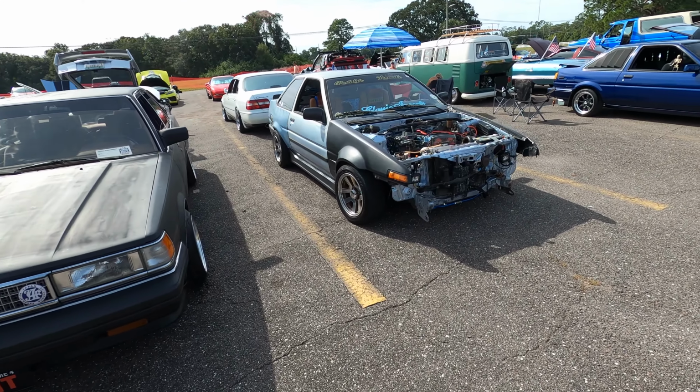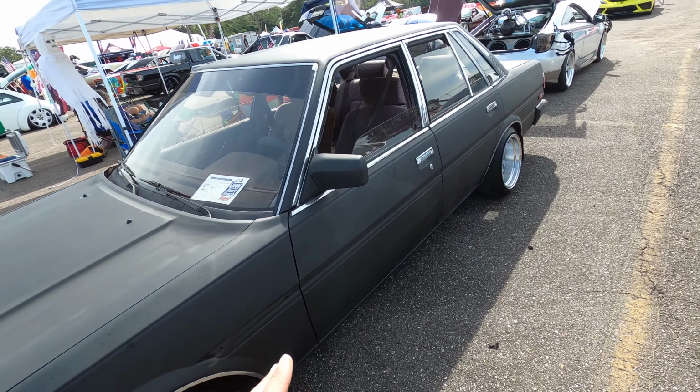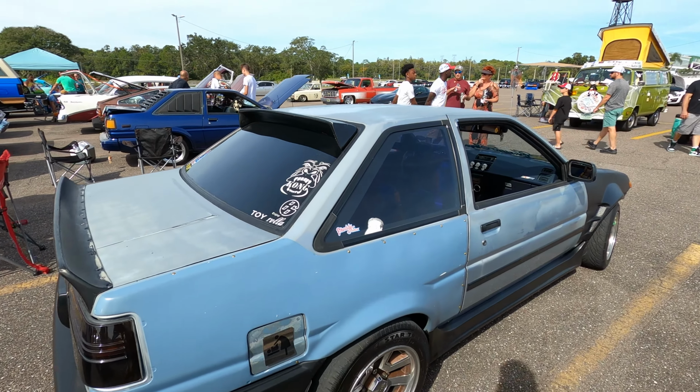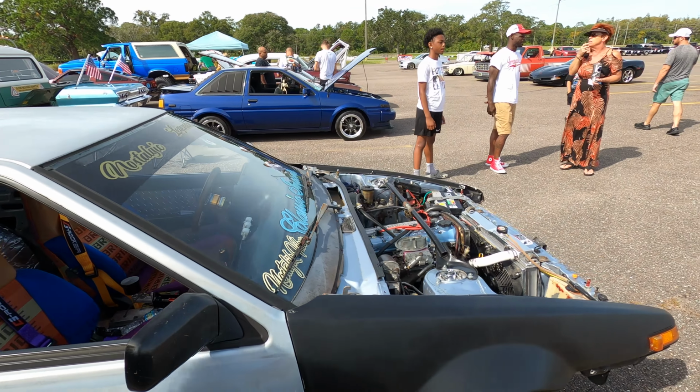Toyotas, these are Corollas. Not the Impala, the red Impala. I like the boxy styles. Cresta. AE86, these are sick. Oh no, absolutely, get out. Drift Boy.